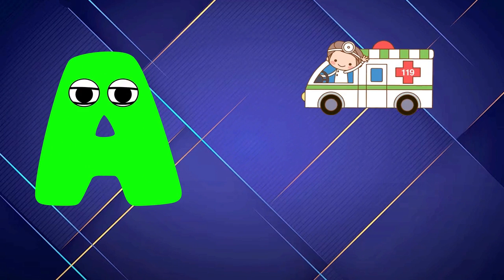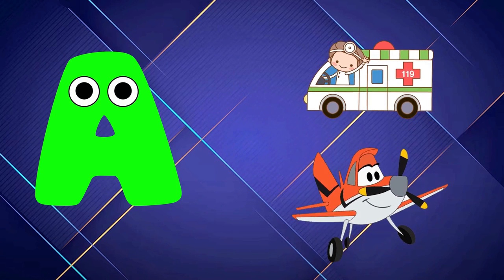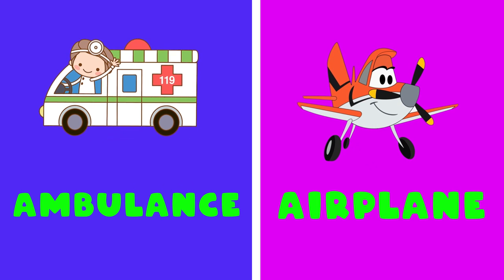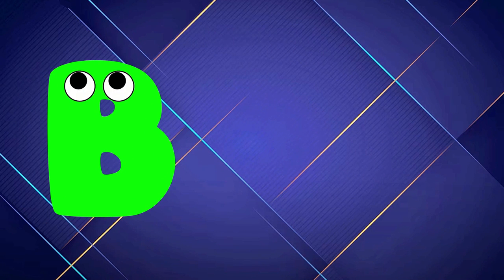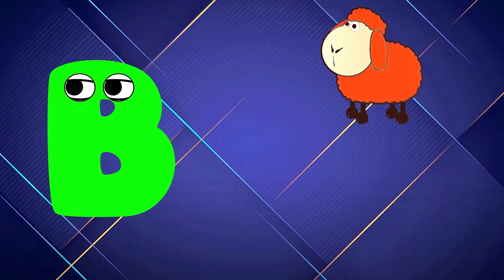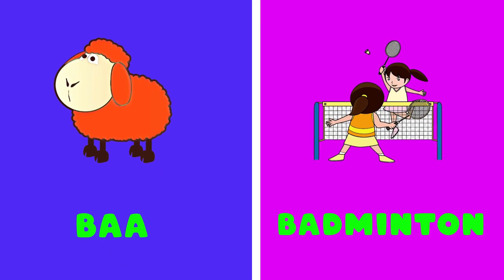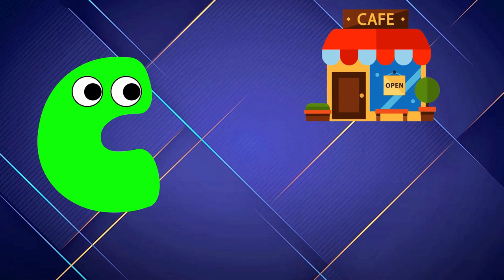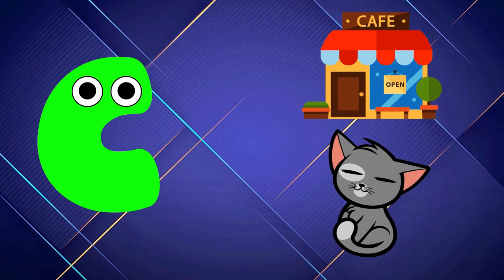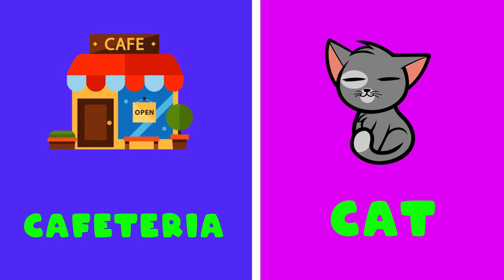A for ambulance. A for airplane. Ambulance, airplane. B for ball. B for badminton. Ball, badminton. C for cafeteria. C for cat. Cafeteria, cat.